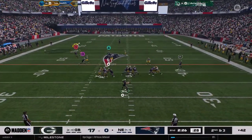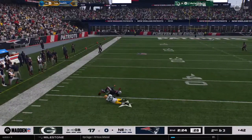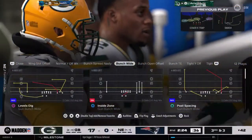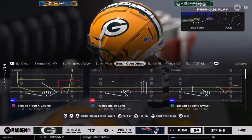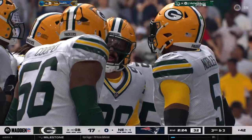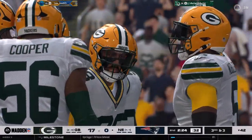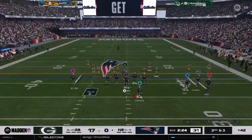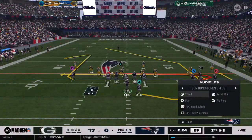From the gun, it's May. He had it for a moment, but a great defensive play to jar it loose, incomplete. The lack of points and the lack of yards have just gone hand in hand here in the first half, and they both really trace back to the same root cause, an inability to consistently find and exploit any opening in what's been a very sound defensive game plan.